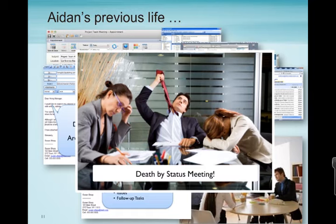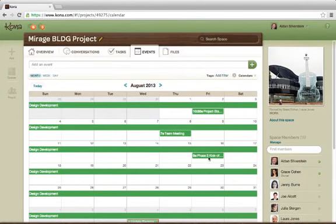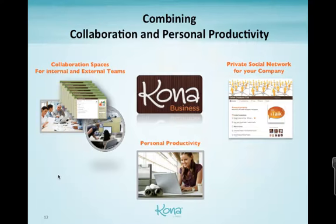And of course, some meetings are important. It's always good to meet. But it's when you're just rehashing past decisions or talking about the same thing you talked about last week, or the right person didn't come to the meeting, whatever it is, in his previous world, he was just wasting too much time. And as he's starting to explore Kona, he's starting to understand how keeping information about meetings in the context could really be an improvement over what he previously experienced.